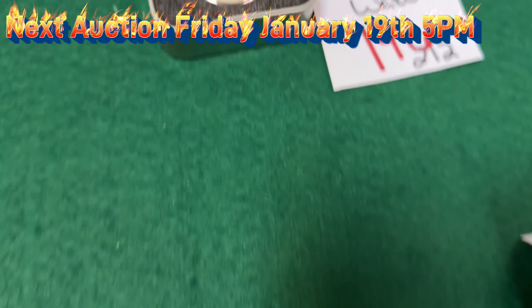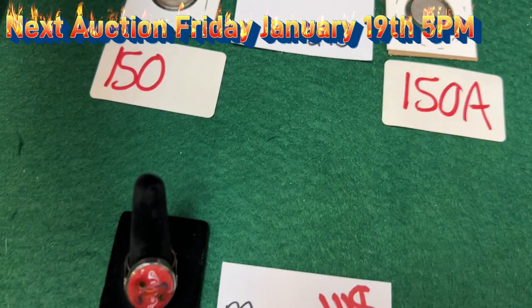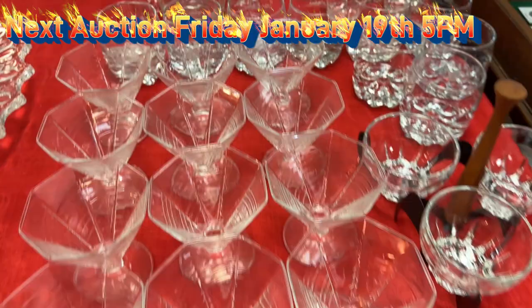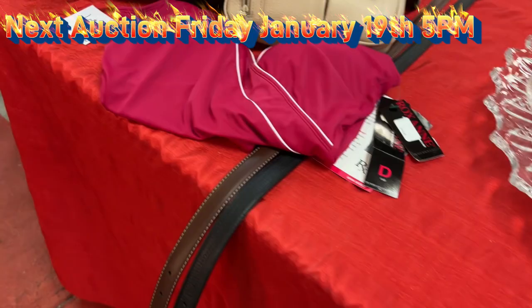Pocket watch, gorgeous piece. Choice on some crazy misprint coins. 925, 7.5 ring. Taylor Swift and Justin Bieber. Yep, check that out. Glassware and decanters, the whole lot. I'm gonna give you the fly over here. Lots of cool stuff. This neat punch bowl set. And a whole lot of purses right here, guys.